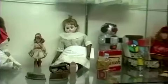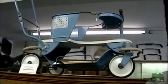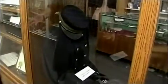Now we have children's toys, dolls, games, high chairs. Up here on top you'll see strollers, wagons, things like that. Stuff you don't see anymore, do you? Right. No. This case here came from the city of Tomah. It deals with fire department and police department items. Thing I always point out is the lie detector from the police department. Wow, interesting.